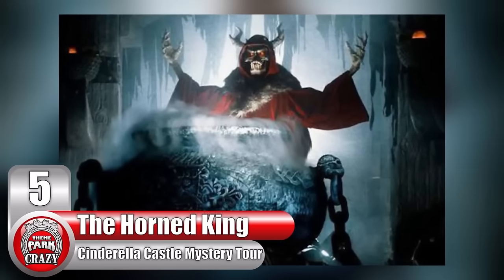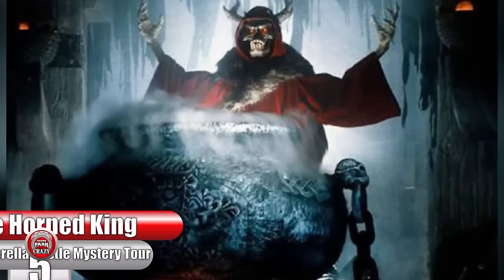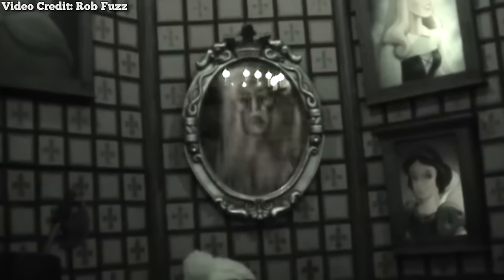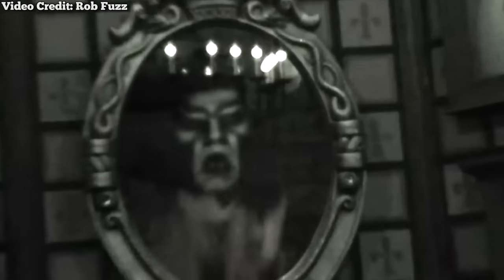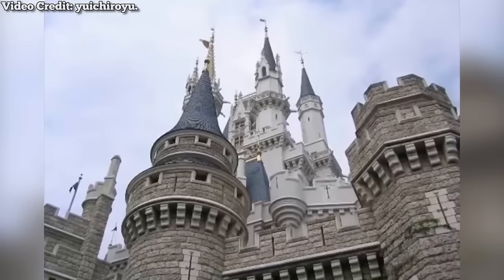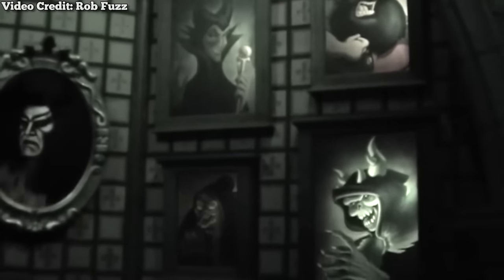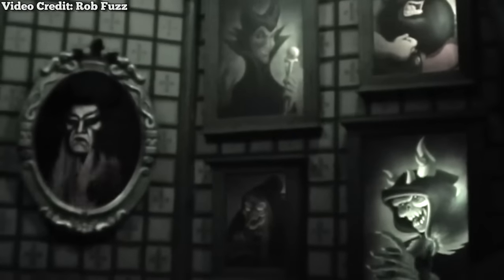Number 5. The Horned King from Tokyo Disneyland's defunct Cinderella Castle Mystery Tour. Like Mysteries of the Nautilus, this was another walkthrough attraction. On the other hand, the experience was significantly darker than the former. Taking place inside the park's signature castle, this attraction took guests on a frightening tour through the castle's dungeons, where they would incur the wrath of some of Disney's nastiest villains.